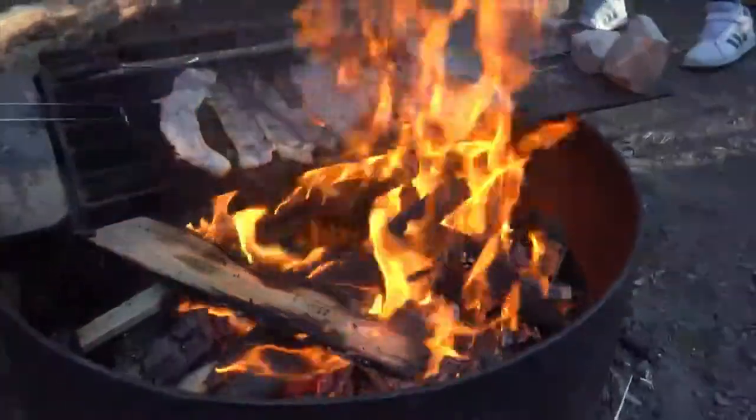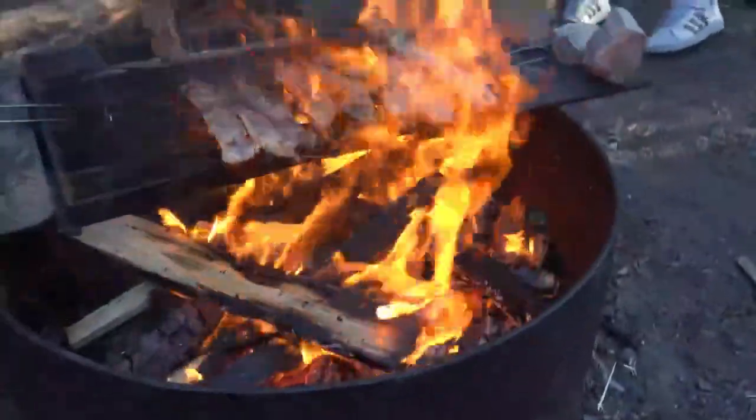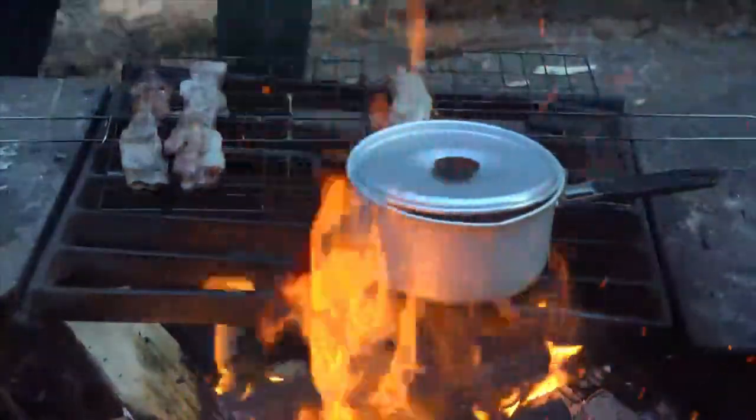We got back to camp, we started a fire and began cooking some bacon. I also began boiling my spring water that I gathered at the Inkpots.